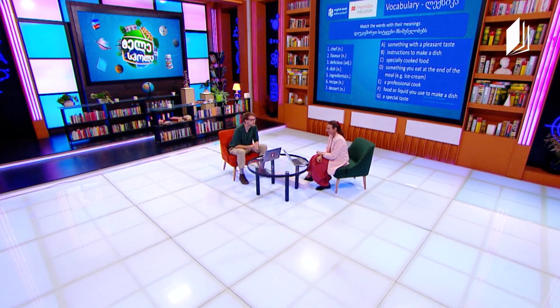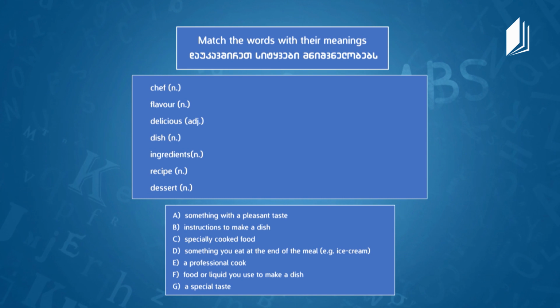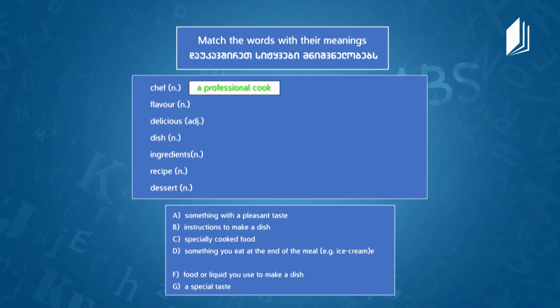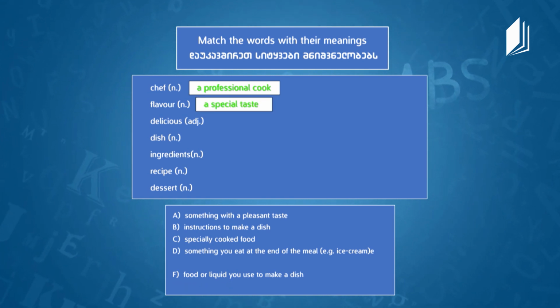So Helen, for the first one, for chef, do you know what the correct meaning is? For chef, I remember that we need here a professional cook. So the answer here is E. Awesome. And for number 2, what about for flavor? Do you know the correct meaning for that one? I remember the correct meaning for that one, and it is G, a special taste.